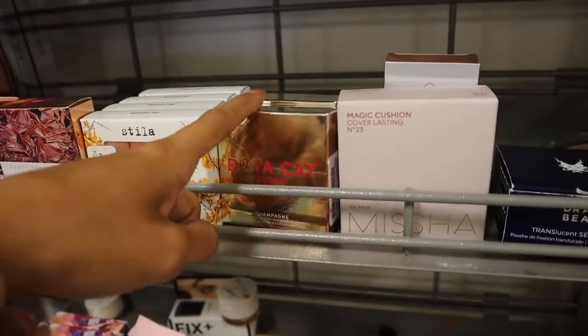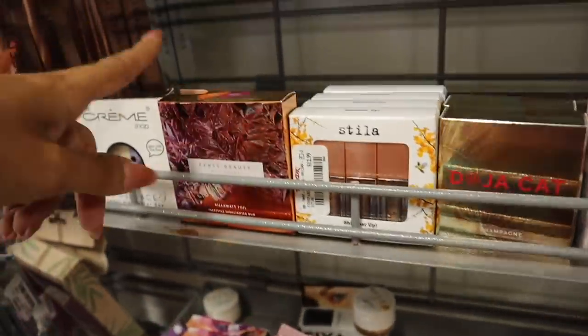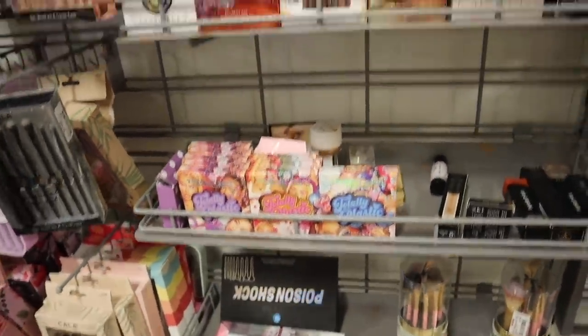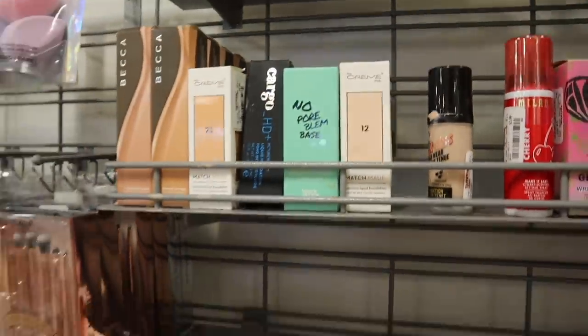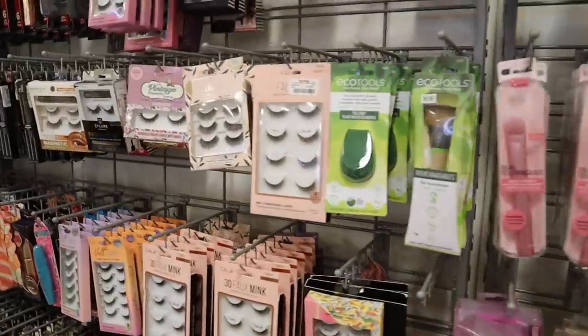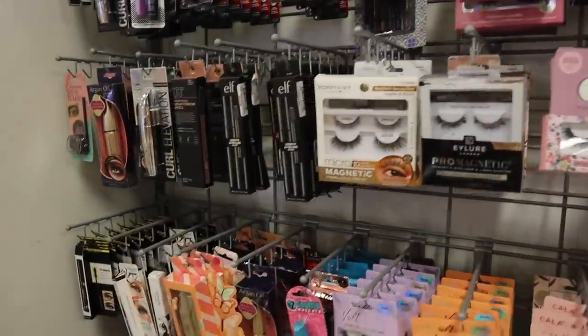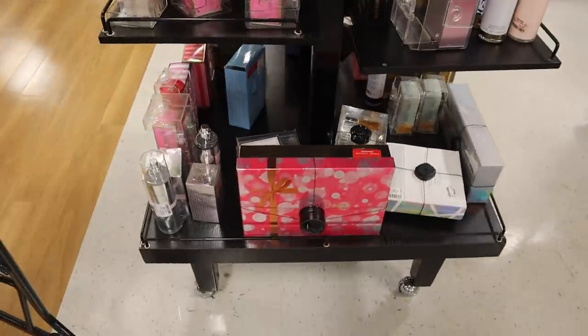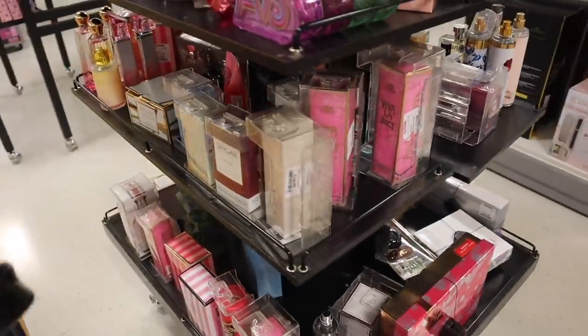There's the Doja Cat, I think, Champagne Highlighters again, Fenty Beauty. We have seen all of the Totally Plastic already. I'm trying to make sure I don't miss something over here. But the rest of the makeup section is pretty much brushes, eyelashes. I get my eyelashes from the dollar store. So we might as well move on to the perfume section.